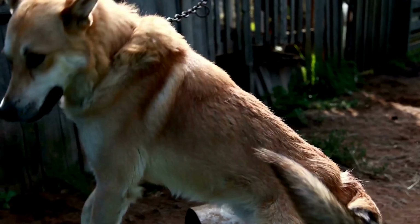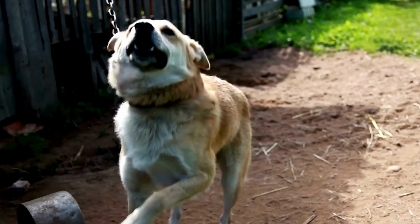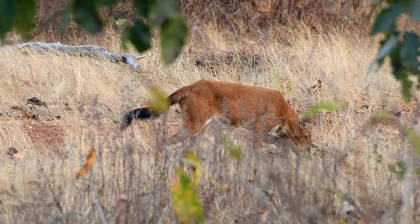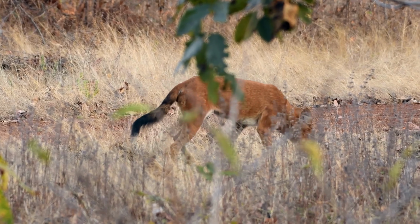39. Ecological niche. African wild dogs occupy a unique ecological niche as specialized diurnal predators. Their hunting strategy often involves daylight chases, taking advantage of their stamina and teamwork.